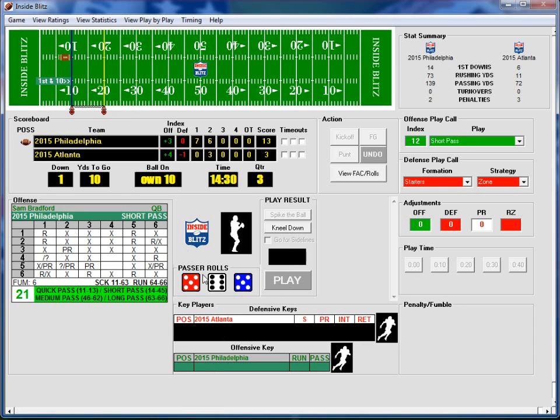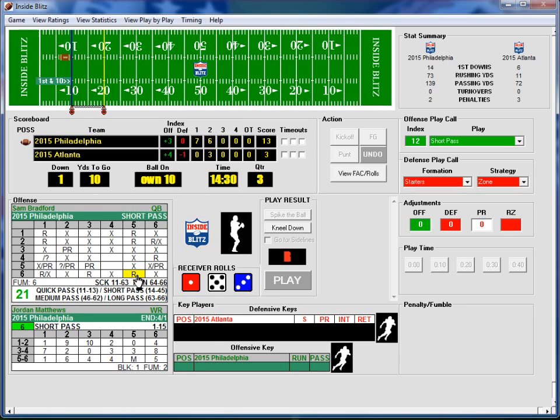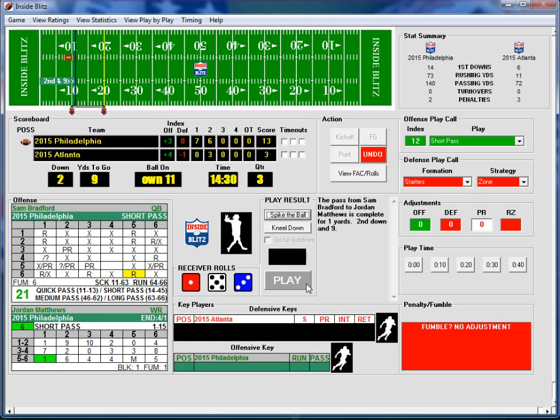No check. It's a 5-6. It's a receiver check, 1-5, 1 yard. And I'm still not sure about the fumble. This is the third time we've had this result come up.